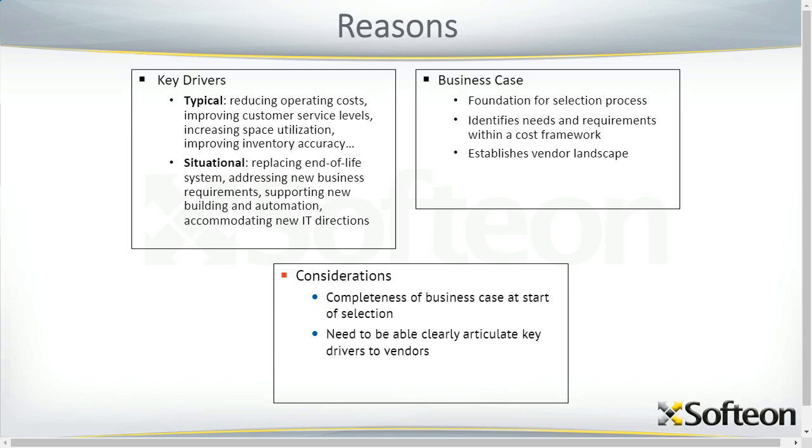Now, business case development merits its own presentation. We don't have the time to dive into the details here, but you do need a sound business case that defines needs and requirements within a cost justifiable framework. You need to do that not only to justify procuring and deploying the new WMS, but it will help establish the vendor landscape that you need to look at.